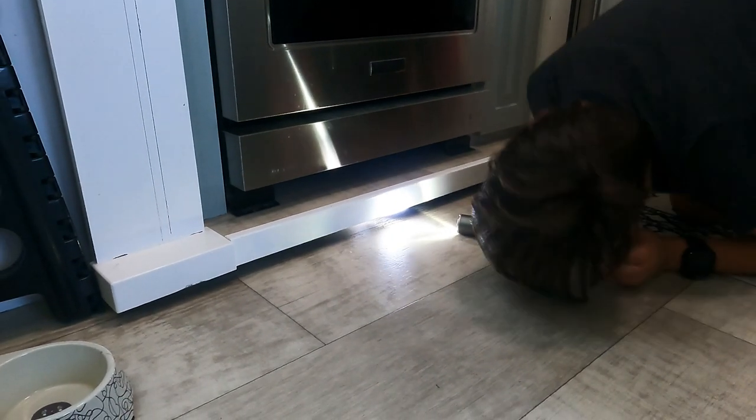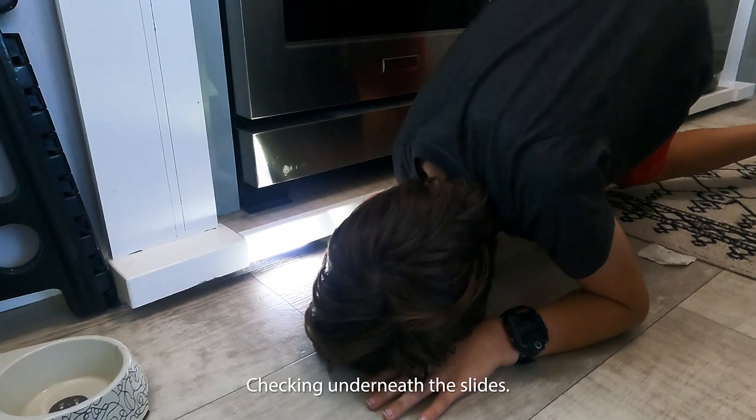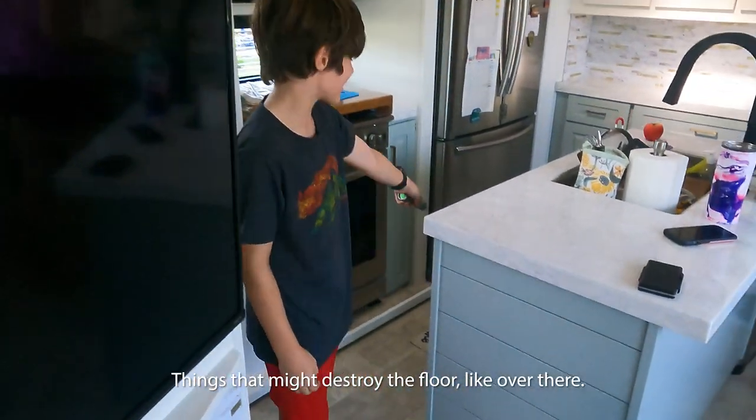What are you doing, Oliver? Checking underneath the slides. What are we checking for? Things that might destroy the floor, like over there.